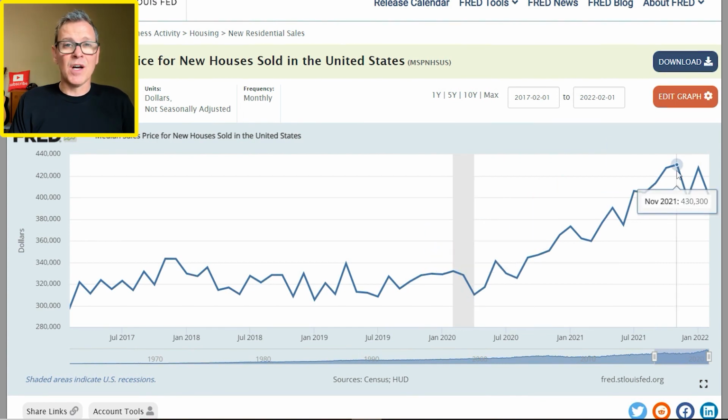In addition, we're also not too far off all-time record highs that were set in November 2020 when the median sold price for brand new houses reached $430,300. Now we're at $400,600.